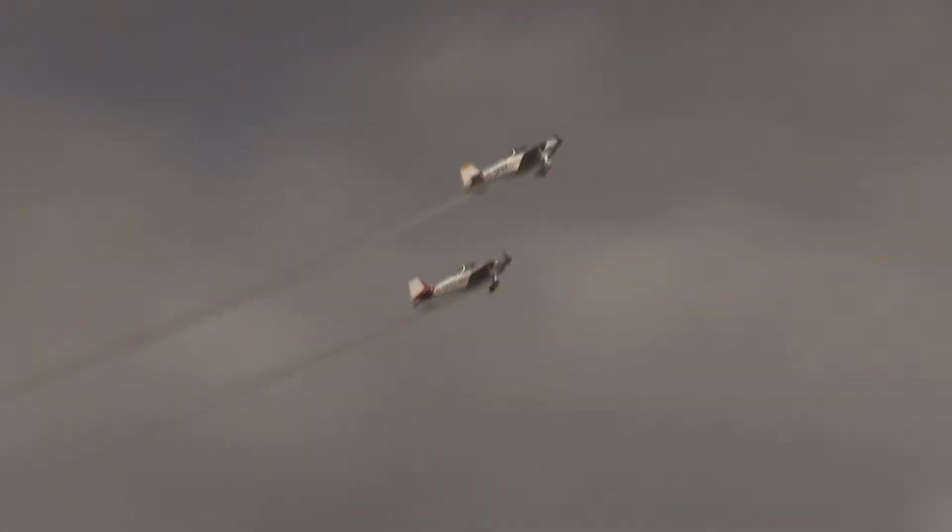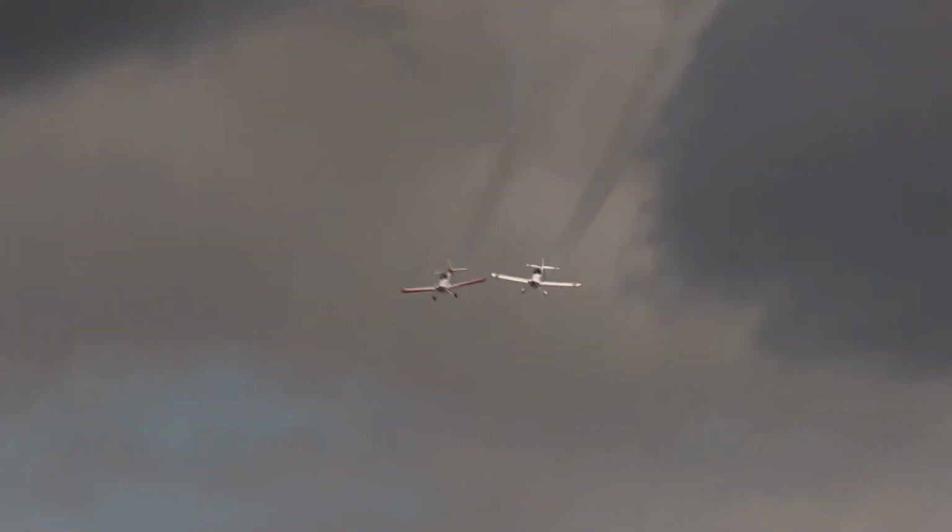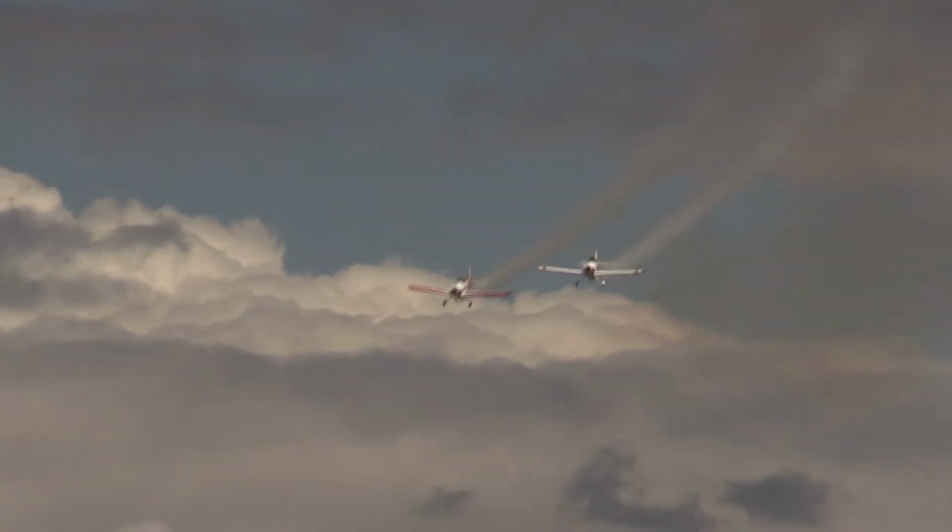These aircraft can fly with a variety of different engines, usually the flat-four Lycomings, of anything between about 150 and 220 horsepower. These ones are fitted with 160 horsepower, four-cylinder Lycoming engine. Now that's nice. These guys are also trailing the Ondine smoke.